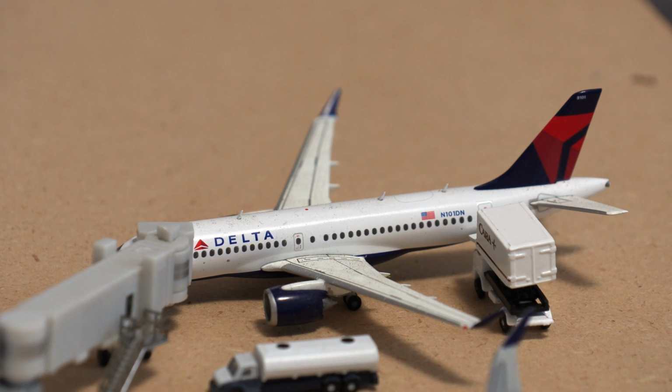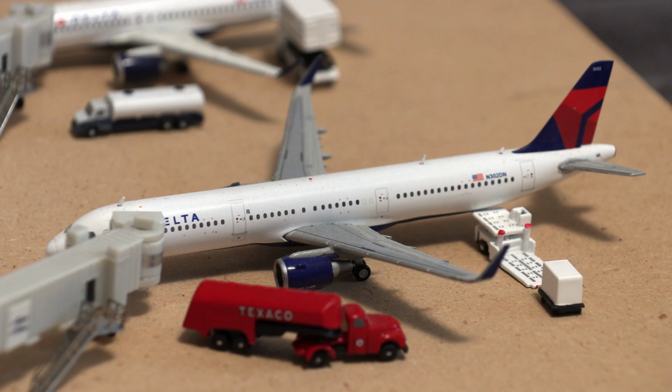Starting off at the main concourse, we have a Delta Airbus A320-100 heading out to Salt Lake City in about 40 minutes. It's currently getting the fuel and catering done to the back of the aircraft. Then right here we have a Delta Airbus A321. This is just getting some fuel and cargo loaded onto the aircraft before it does a departure flight out to Atlanta. And it also arrived in from Atlanta about an hour ago.